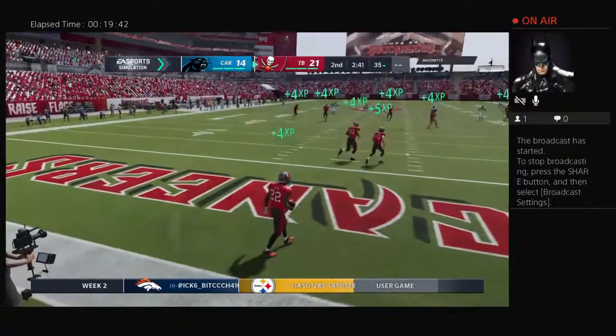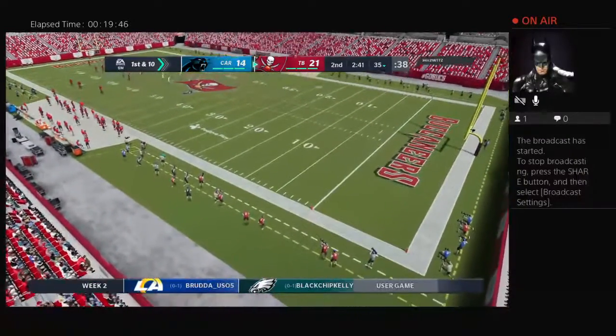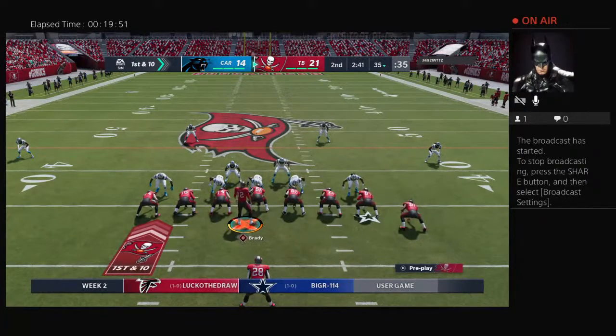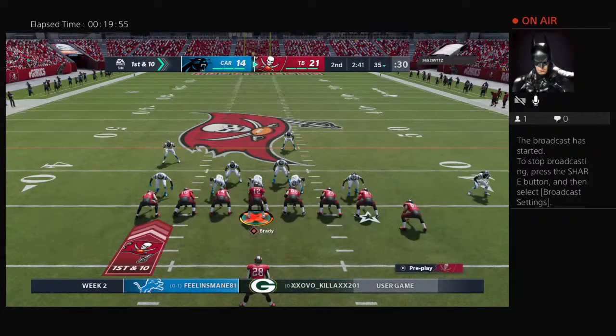TJ Logan on the return. The Bucs take over first and 10. The Bucs offense set to begin their next possession. And Charles, the way touchdowns have come so fast and furious for both sides in this thing, it's starting to feel a little bit more like maybe a tennis match at a football game.